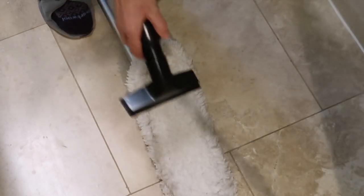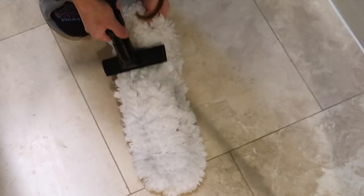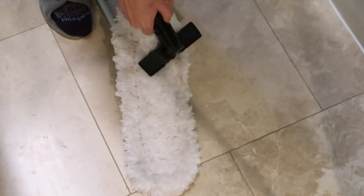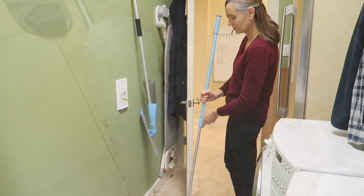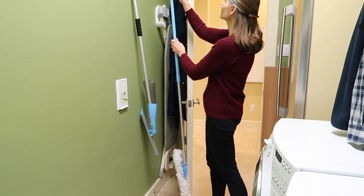I'm not sure how well you'll be able to see this, but there is a ton of dust and dog hair trapped in my dust mop. And so I just quickly vacuum it off before I put it away. And then I can wash it in the washing machine whenever I feel like it needs a deep clean.